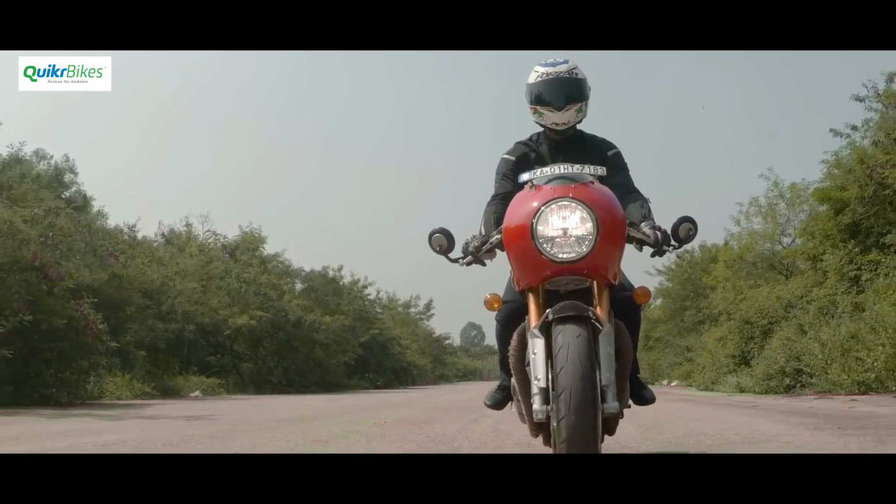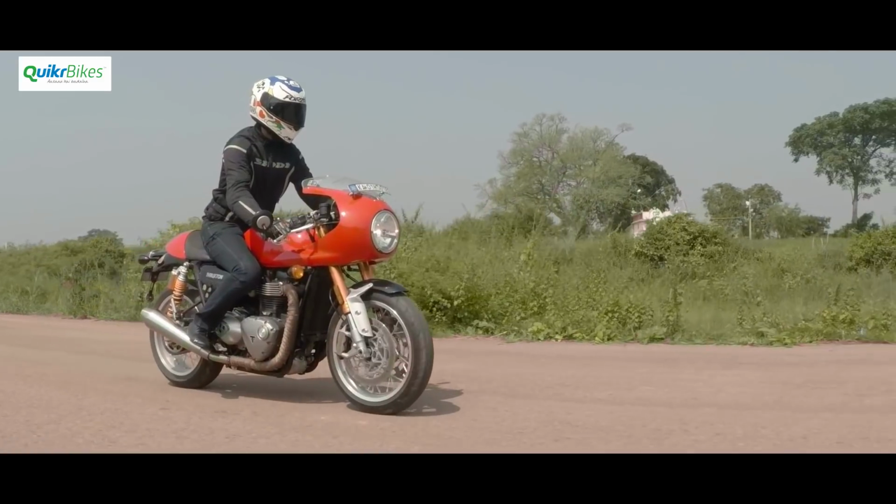So guys, the Triumph Thruxton R is the best of both worlds. It looks classy, but it's sporty to ride.